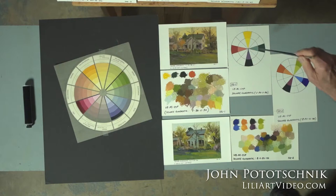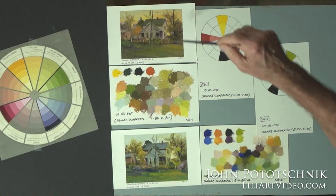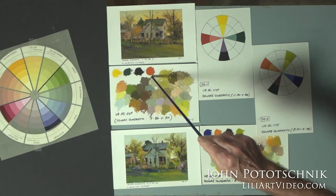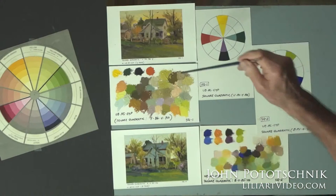This is what the palette looks like. It's yellow, blue-green, violet, and red-orange. This is the painting created from that mixture, and these are the mixtures right here. So these three here go together. That's the mixtures that was created from those four color choices right there. And then this is the painting created from that.